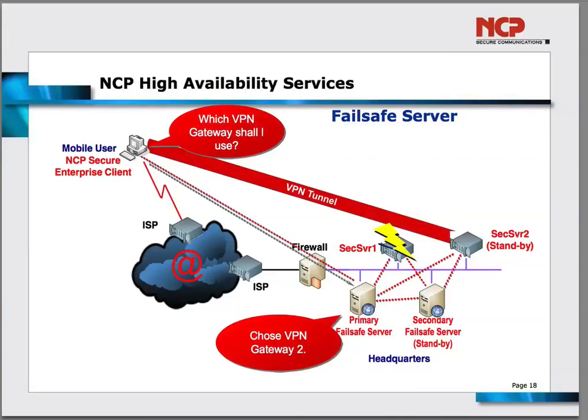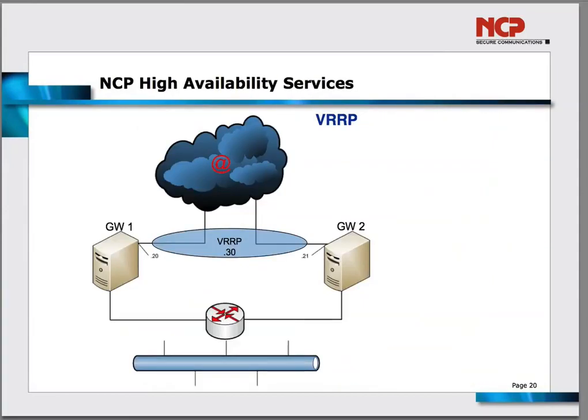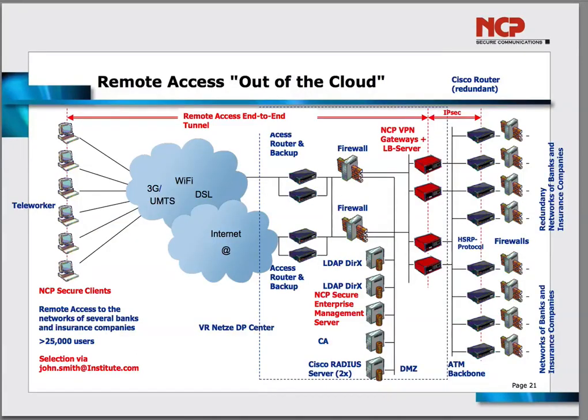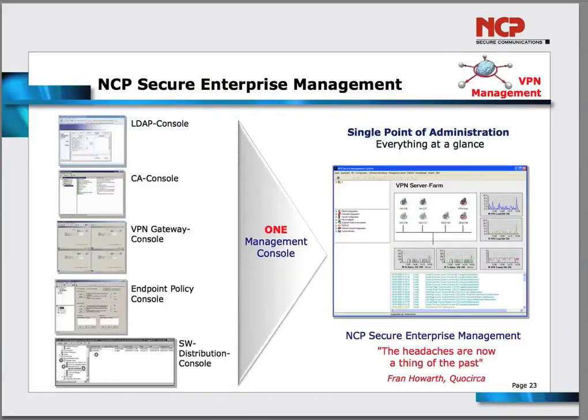Myth number 3, IPsec is difficult to scale. NCP says, no, it is not. NCP has implemented a variety of scalability options in the server platform, such as the failsafe server, or slide number 19, load balancing, and slide number 20, VRRP for co-located servers. Slide number 21, of course, cloud service providers really require scalability of VPN services without any major limitations.